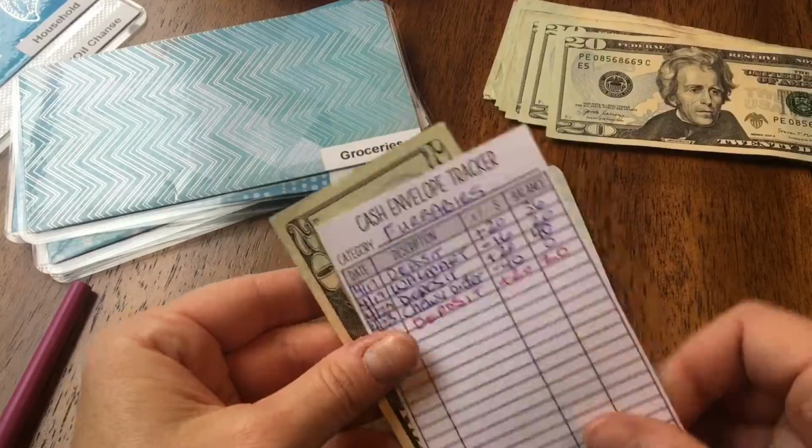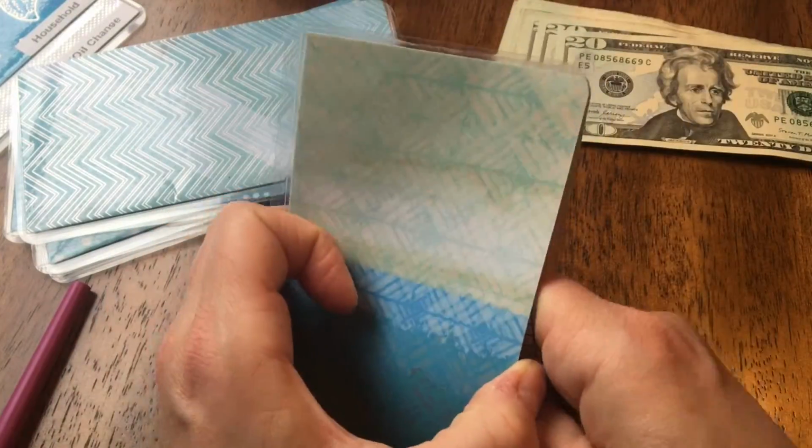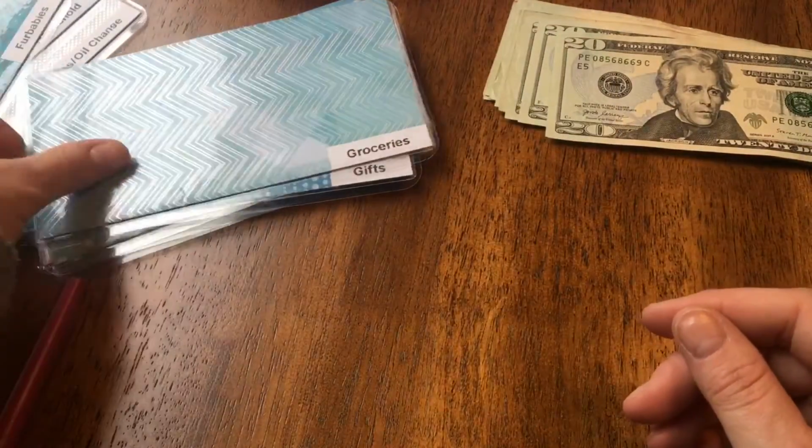I like the convenience of having the Chewy order delivered, but I don't like the auto replenish. I think that would be, for me, a budgeting nightmare. So here is for fur babies.